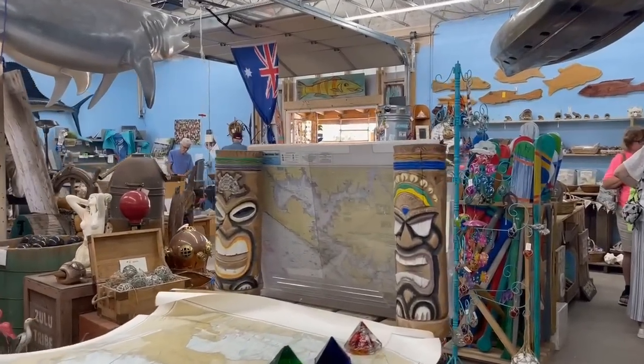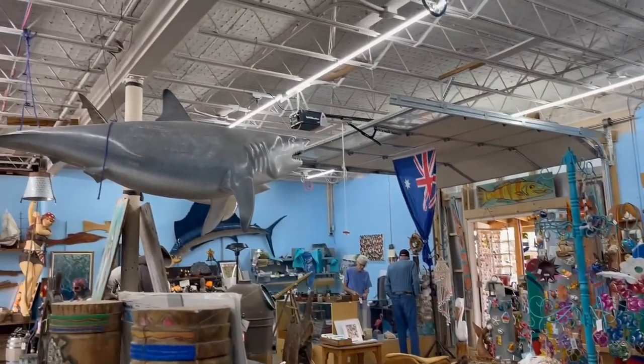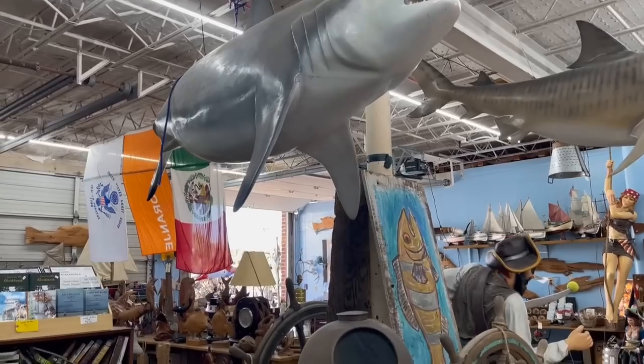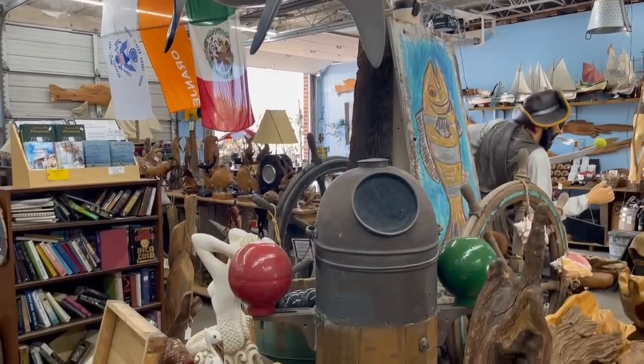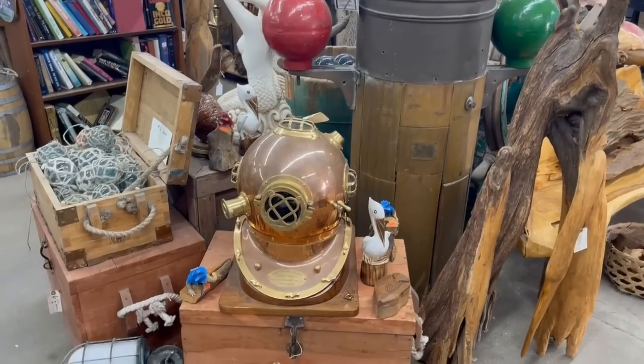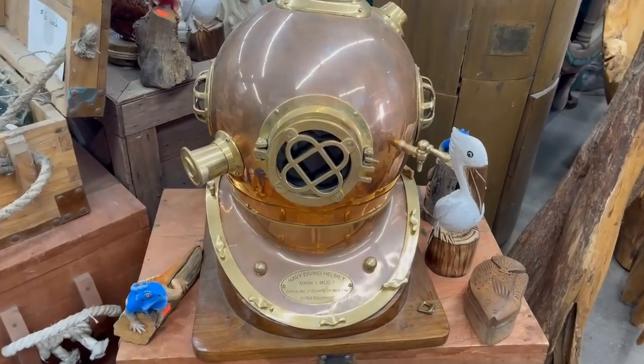And some really neat things that you could bring back and add to your decor. It's not the boring souvenir t-shirt. Wouldn't that shark be awesome hanging in your pool house? And this is a compass that you probably saw in the previous segment in Port St. Joe, Florida, at the antique shop, the Bay Breeze.